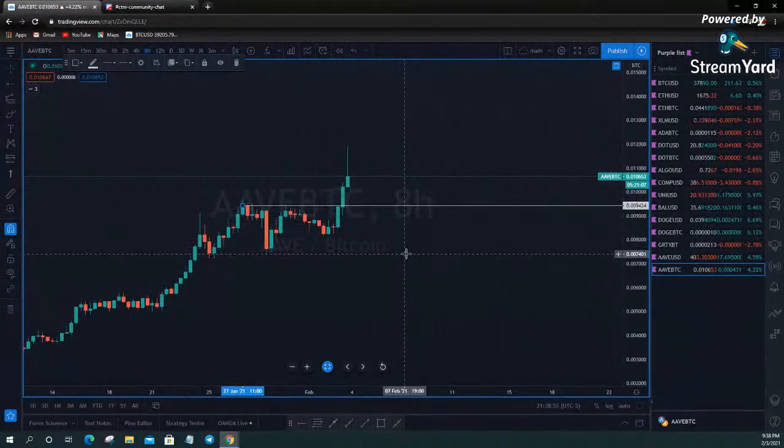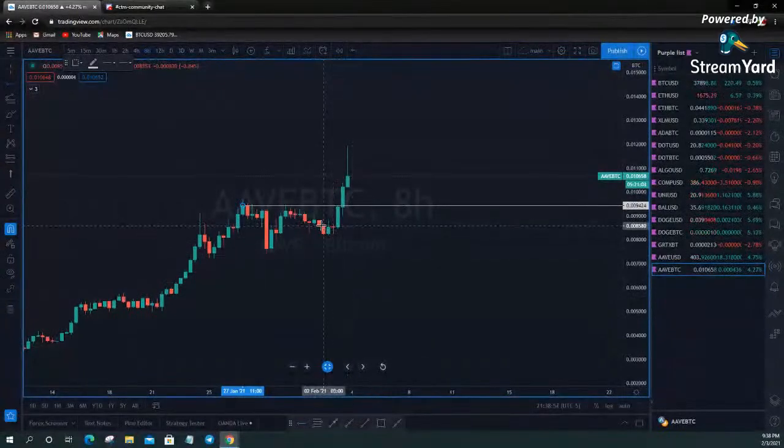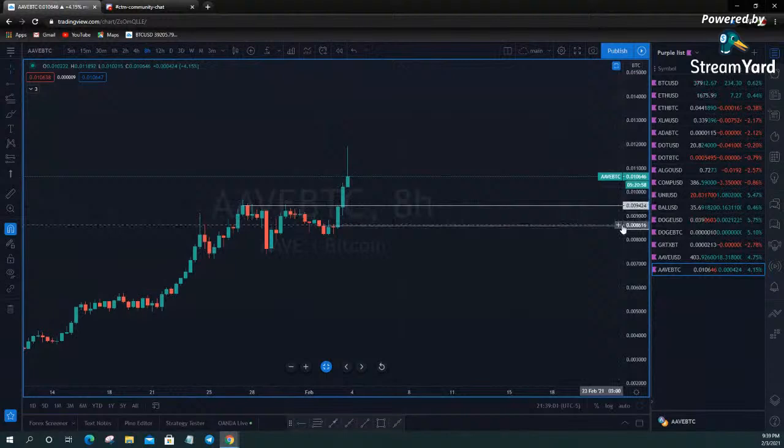That level is 9424. And then obviously, if you want to go lower, you could use this candle here because this candle is a doji. So you have support right underneath it too at 8580.